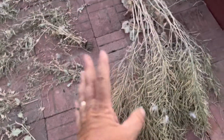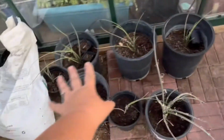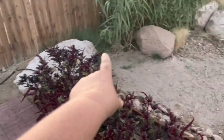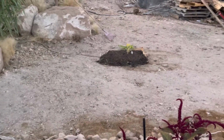Anyway, here's some more amaranth. Here are some broccoli that I pulled that I'm going to collect the seeds on. Some radish seeds I'll be collecting soon. These are Hesperaloe parviflora from our plant out front that just reseeds all the time. We've got a fig tree right there, and then our bamboo forest, and a little pumpkin out there in the middle of nowhere. So that's it.